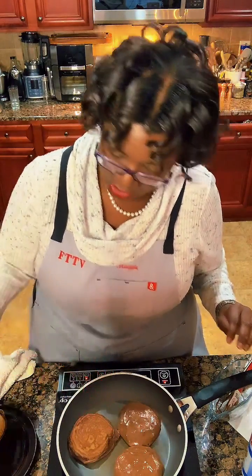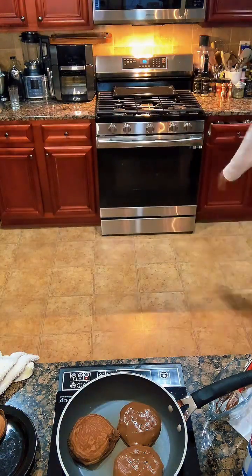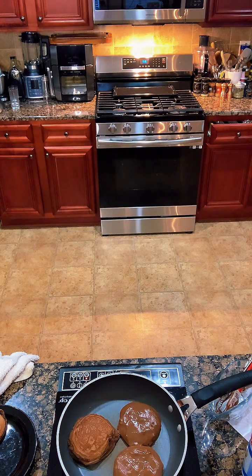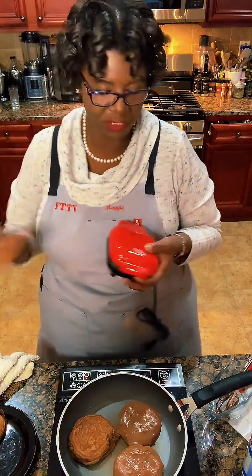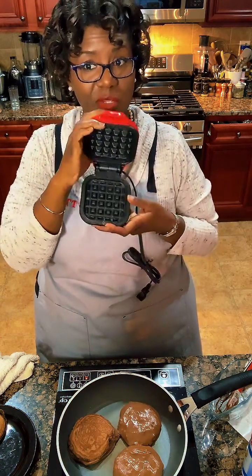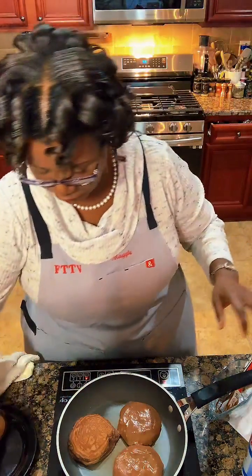And one of the things I like to use, I'll show y'all while these are kind of cooking in here, is the Dash griddle. So while these are cooking, again, if you don't like pancakes or if you're a struggle cook like me, you could put these in the waffle maker and make waffles. Those will probably be a little bit more uniform.